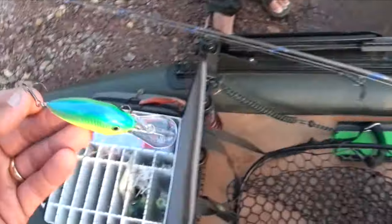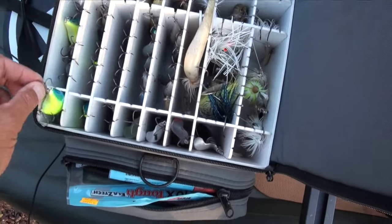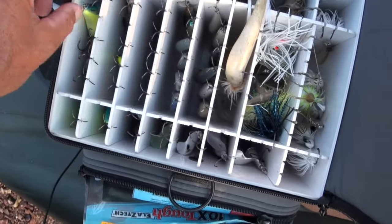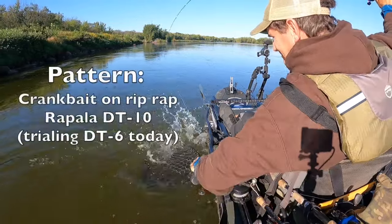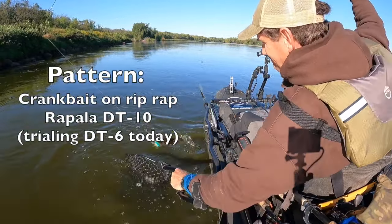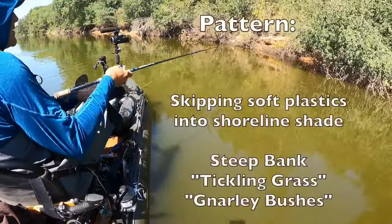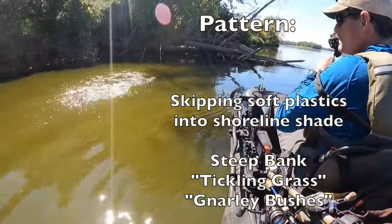Today I'm not gonna put the new one on. I'm gonna beat up the old one. Yeah, I'll practice. Say the new one, keep those sharp hooks for later. Yeah, we have a very, very solid pattern. Super solid pattern. It's very specific, and it's nuanced, which is what you want in a tournament, so that it's hard to duplicate. Let's talk about this.